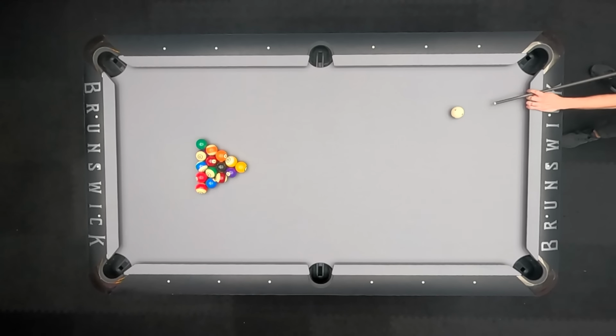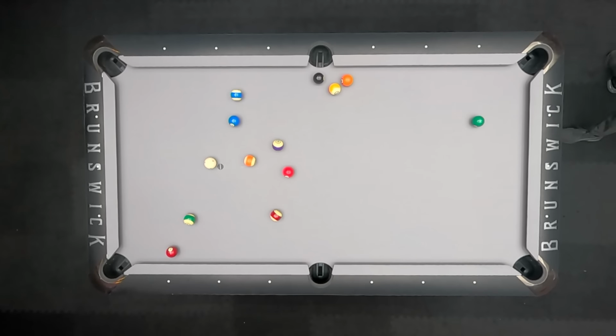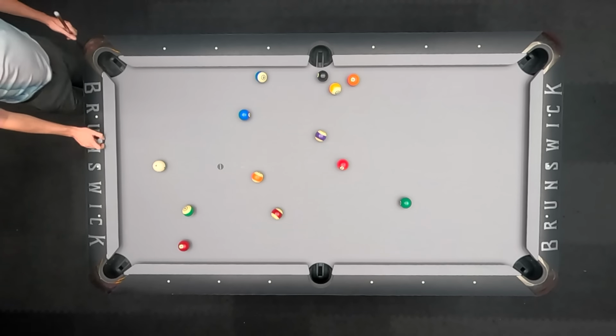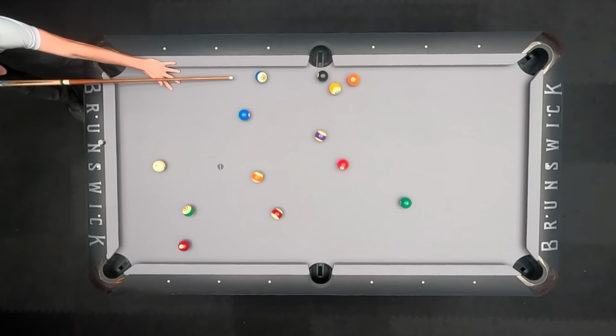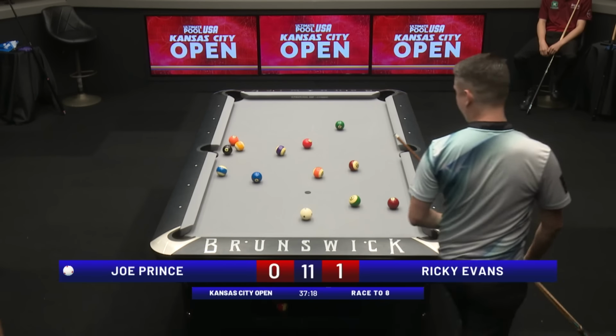Wide open. He's got 2 balls to go square into the side pocket immediately after contact. And then a third to follow. How often do you see that, Tony? 3 balls right in the side pocket, same one. Yeah, Joe looking at stripes.